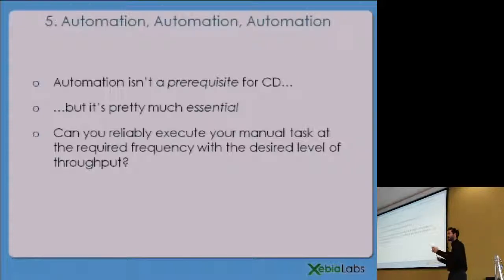Automation. I'm not going to do the developers thing, don't worry. But I am going to say automation, hopefully in a calm voice, is pretty important. It's not a prerequisite, like I said at the beginning. I wouldn't be the person to stand and say that if you're not fully automating every stage, then you're not doing continuous delivery. But practice shows that it's pretty essential to get a lot of stuff automated, just because manually executed tasks are slower and less reliable.